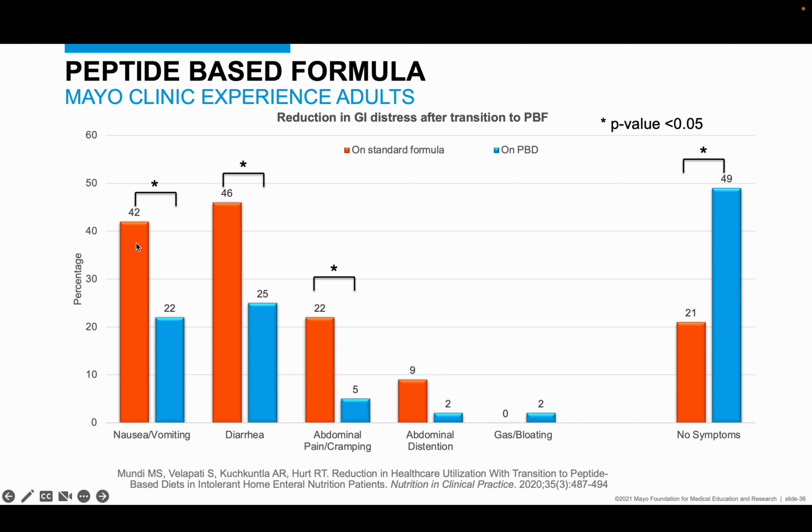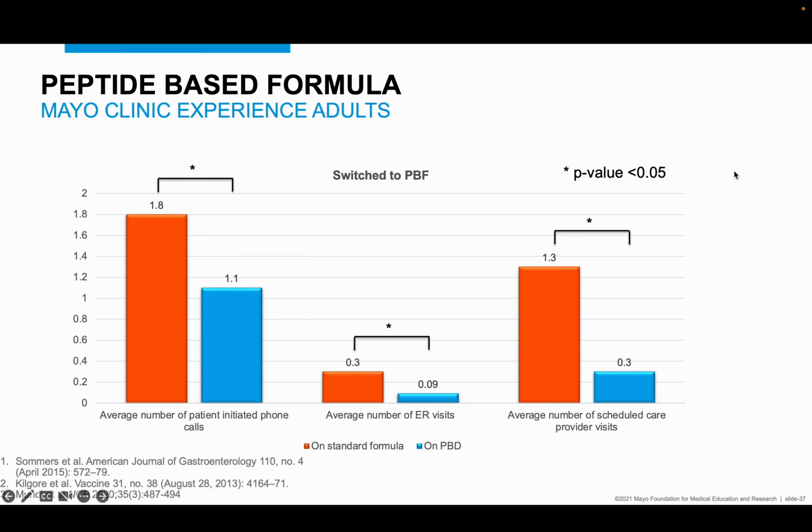And you could see a dramatic decrease in symptoms of nausea, diarrhea, almost cut in half. Abdominal pain, cramping dramatically reduced, distension. You can see that patients having no symptoms went from 21 all the way to 49%.